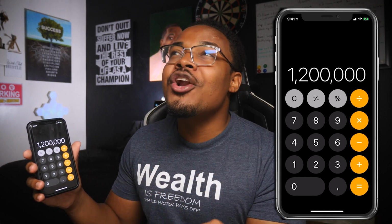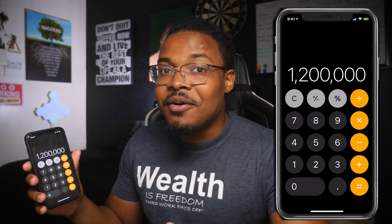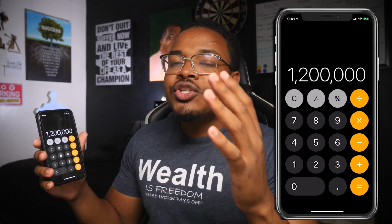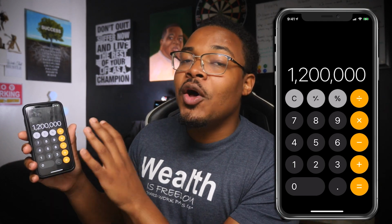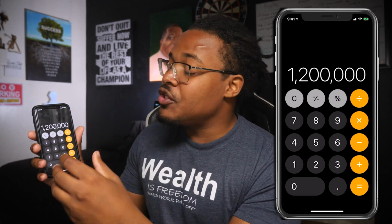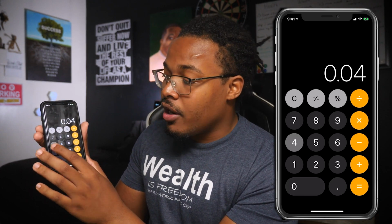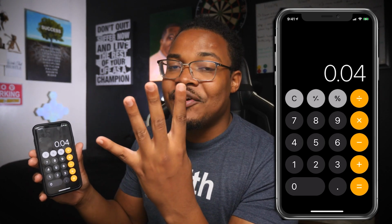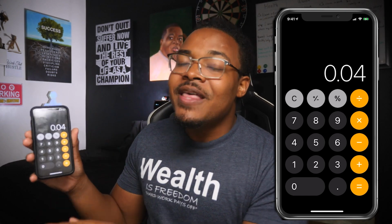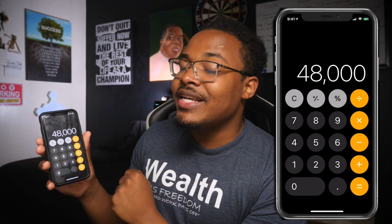That's around $400,000 less than what I would need with dividends, okay? Which is awesome if you ask me. So again, to double check this, all I need to do is multiply this number by the 4% rule, because that's how much money I'm going to be taking out every single year. So multiply by 0.04. If you put 0.4, that's 40%, okay? So 0.04 is 4%. In this case, that's going to be $48,000 every single year.